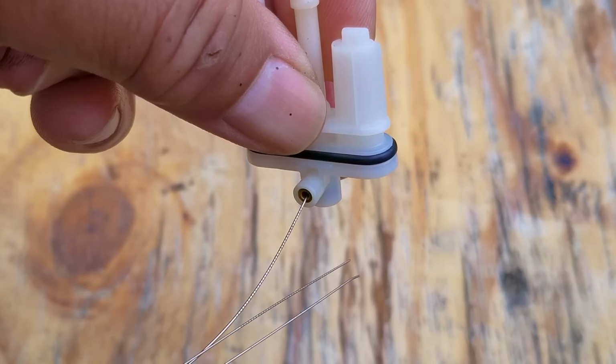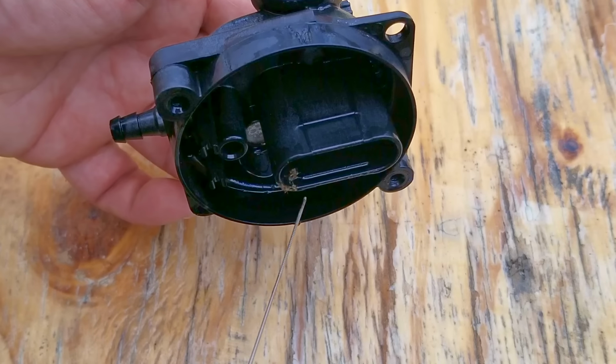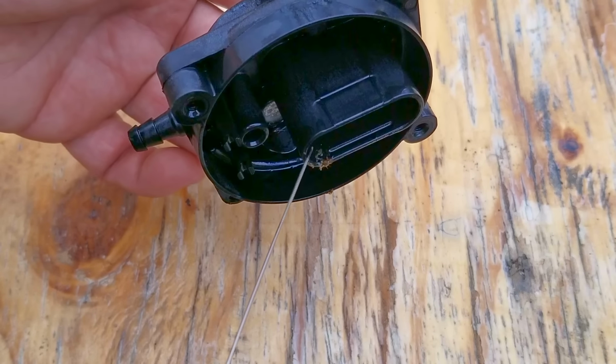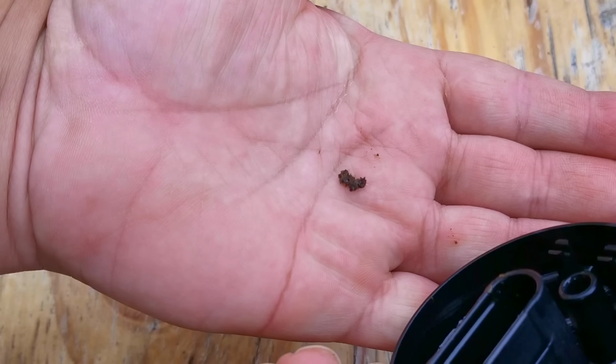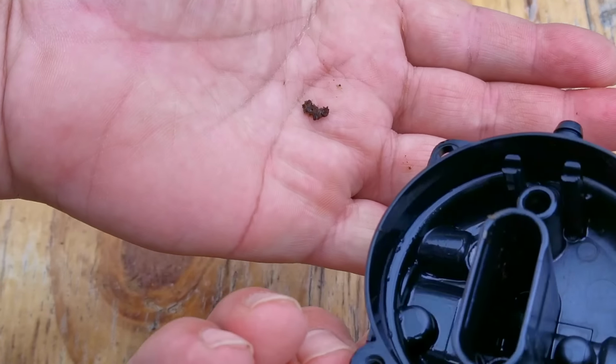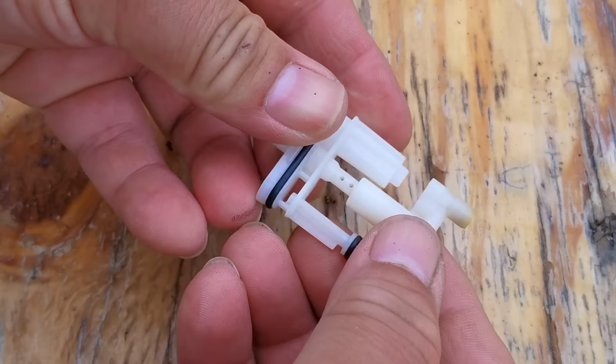Just to prove my point, while I was handling the main body of the carb, I saw what looked like a clump of dirt sitting inside it. Now this was partly my fault for not turning the carb while it was in the ultrasonic, but it does show you that something like this could happen if you're not careful. Now once you get the carb as clean as possible, we can start to put it back together again.